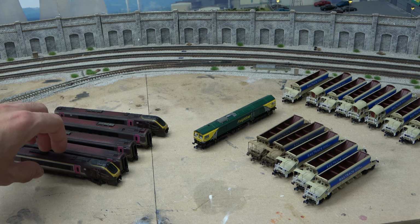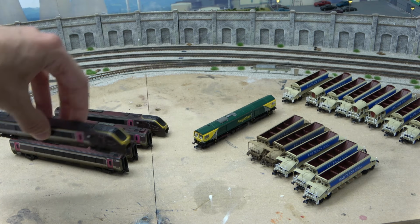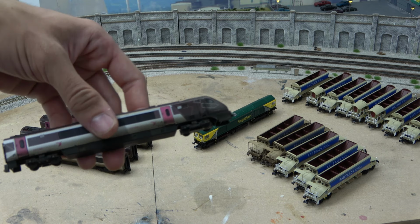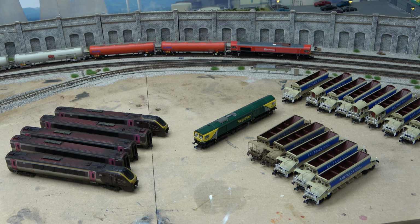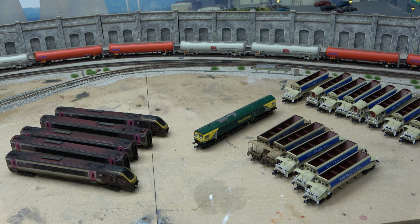So I recently received my Class 221 back from the Weathering Works. They've just done a weathering job on it. I'm quite happy with it. It's a little bit heavy, to be honest, for a loco that's regularly serviced. They've really gone quite heavy on the body. I'd rather they just did the frame, but overall it doesn't look too bad.